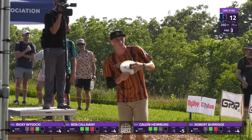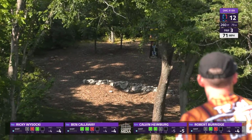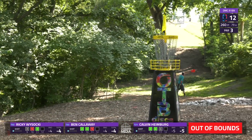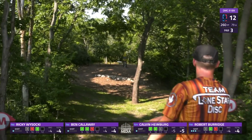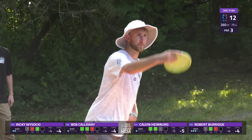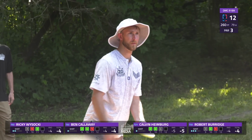We'll see if Robert does Ricky's line or if he's got a different forehand. Oh, this is trouble. This is tracking to the right. Yeah, this is heading right towards that OB on the right, and any OB goes to a drop zone on this hole. It's pretty playable, but no real chance to save par. This also running towards the right side for Burridge. But we'll have a bogey putt.